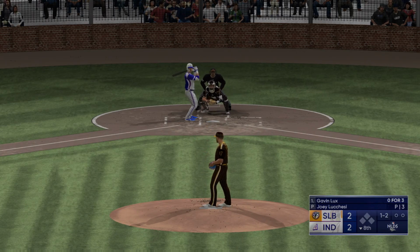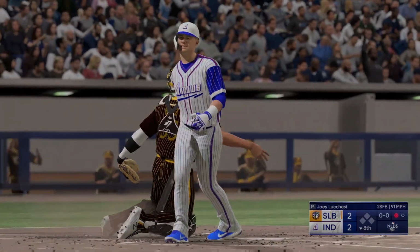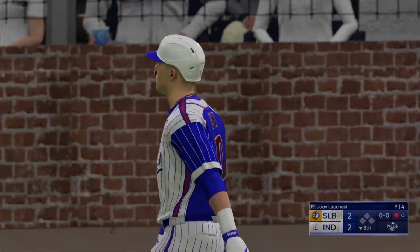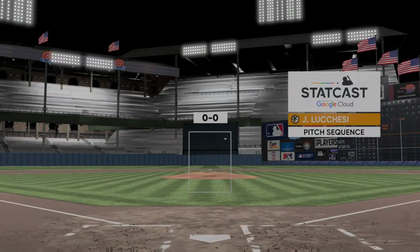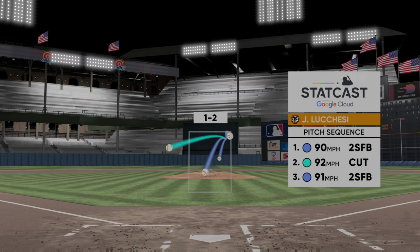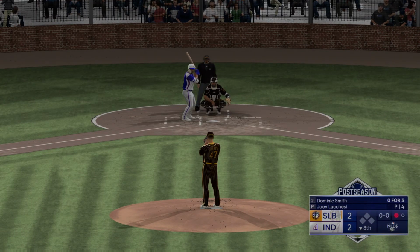But let's see what he comes with here on this 1-2. And it's a swing and a miss. 2-seamer at the knees, and way late on that was Gavin Lux. So Lucchesi does in fact come back and get the punchout anyway. Let's see what this pitch was, and yeah, that 0-2 pitch definitely should have been strike 3, but he gets the strikeout regardless.